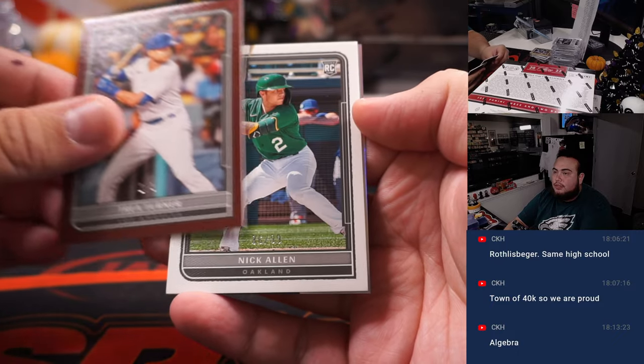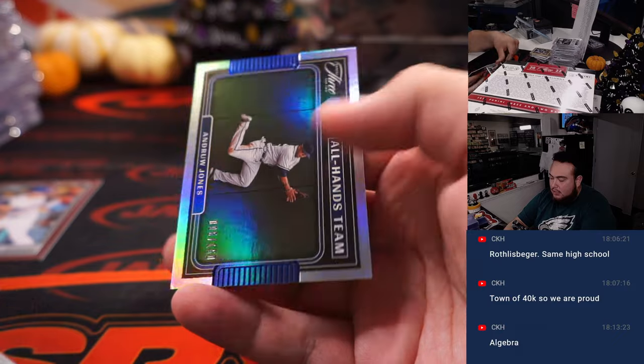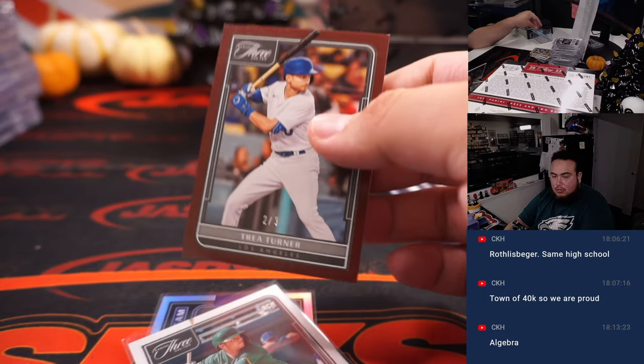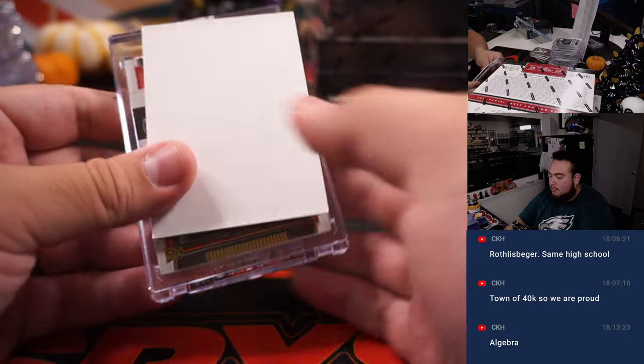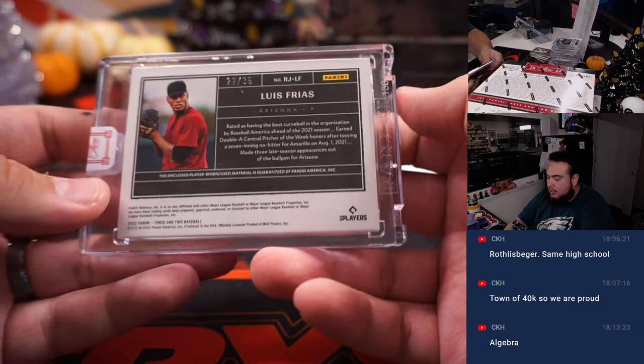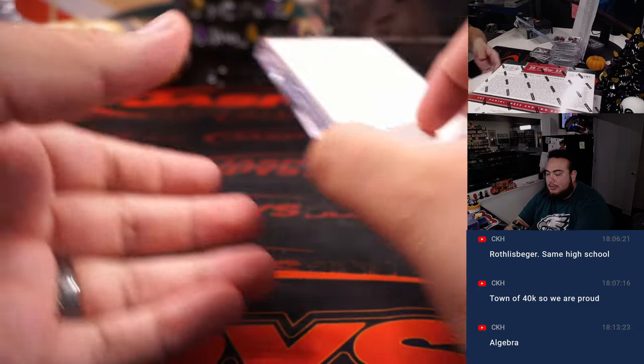Trea Turner, 2 of 3. Nick Allen, /99. And a little Andruw Jones. Nice patch right there, Luis Frías for the Arizona Diamondbacks.